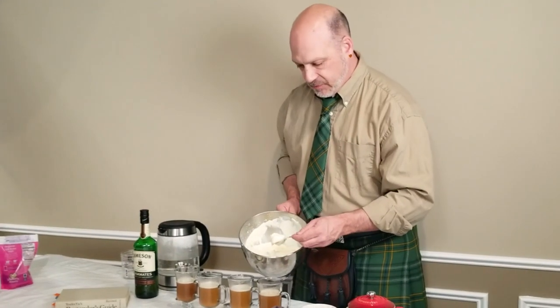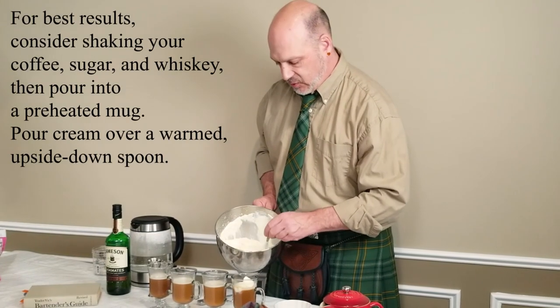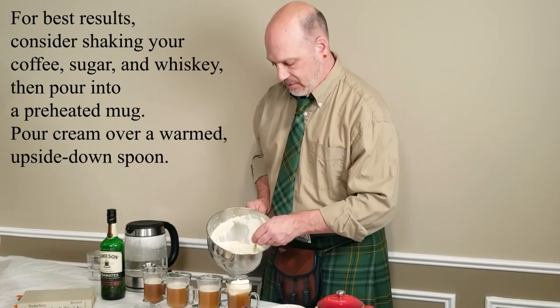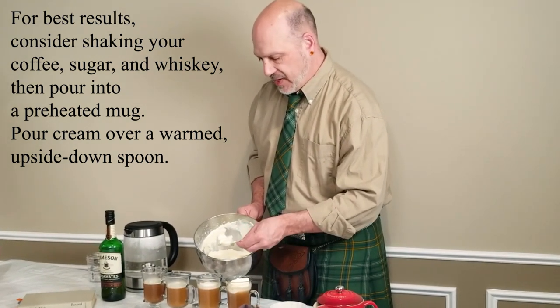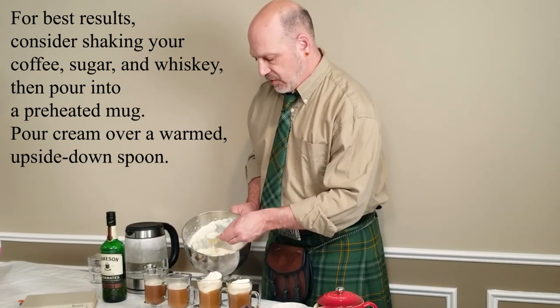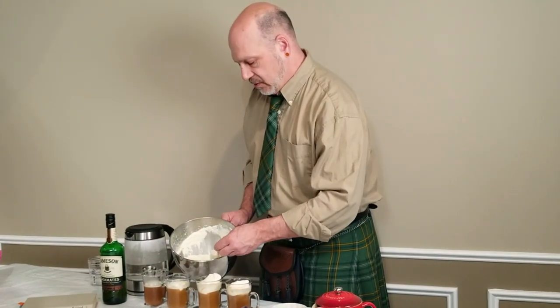Cream. Recipes call for about 2 ounces. That's kind of interesting to try and measure with a whipped product. Again, notice this is not really high-peak cream. It's a little bit liquidy, so it'll dissolve more into the coffee. You're supposed to drink the coffee through the cream, if at all possible.